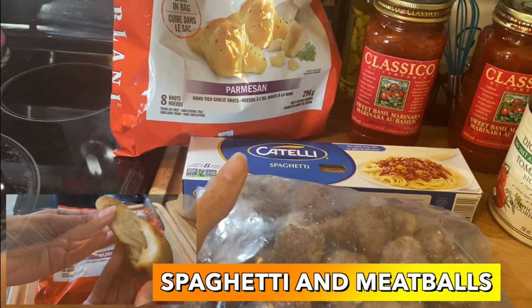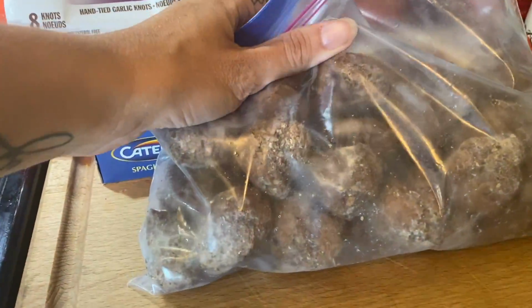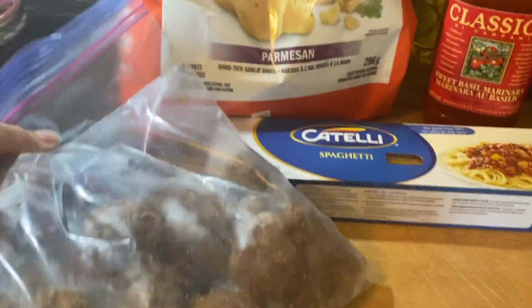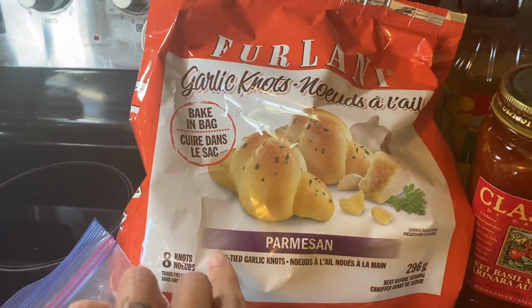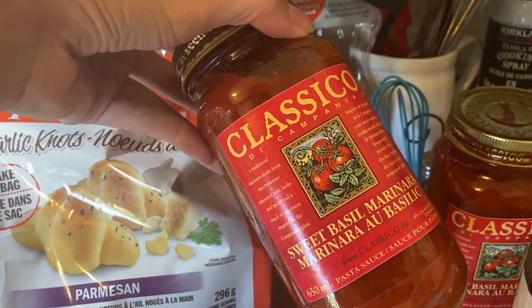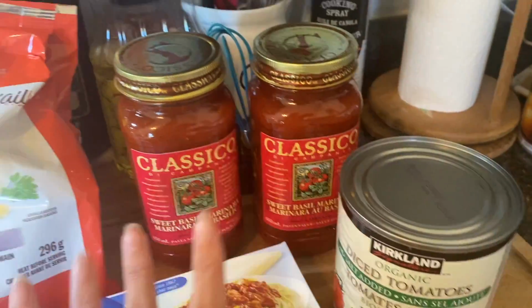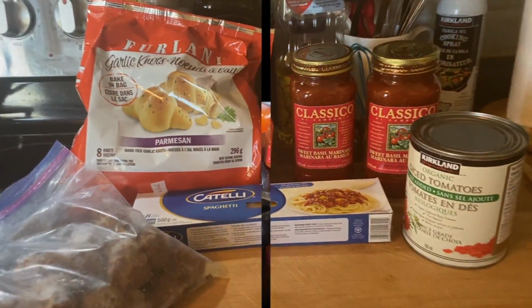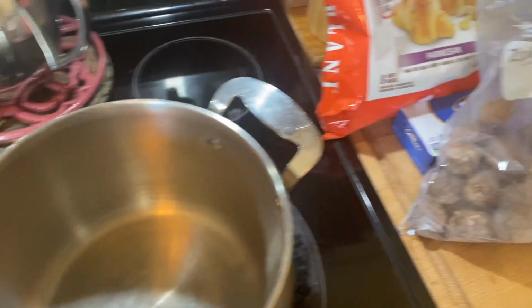Okay, you guys, I am not reinventing the wheel with this meal, but I said this was a bit of a pantry challenge week. These meatballs were something I meal prepped a few weeks ago and knew they were in the freezer. So those are some homemade meatballs by Mama, me. And I have some garlic knots I'm going to heat up in the oven, my OG favorite Classico sweet basil marinara pasta sauce, a can of tomatoes, and you have yourself a fabulous Italian meal, you guys.